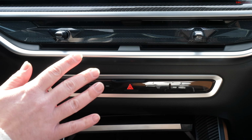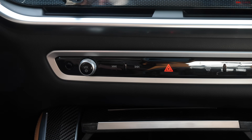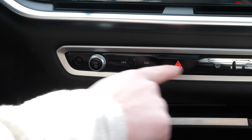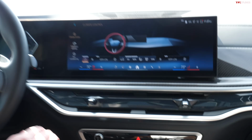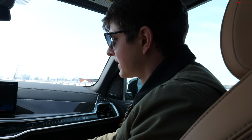I've got a gripe with this because I already have these options on my steering wheel. I would have been so much happier with climate control options right here, just like they have continued it with defrost options over here. Why couldn't we have some climate control options with physical buttons? Or dedicated buttons for your heated seats or something along those lines.